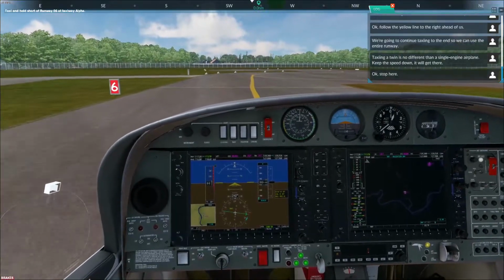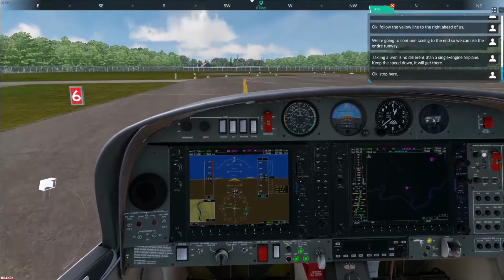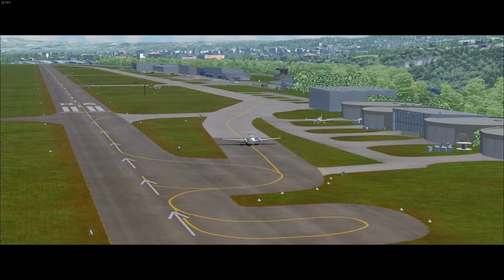Okay, stop here. See the arrows on the runway ahead? That indicates a displaced threshold. I've seen qualified pilots forget this, so I'm reminding you ahead of time. We can take off on a displaced threshold, but we are not allowed to land on it. The displaced threshold isn't reinforced to take the repeated impact of landing aircraft like the runway is.